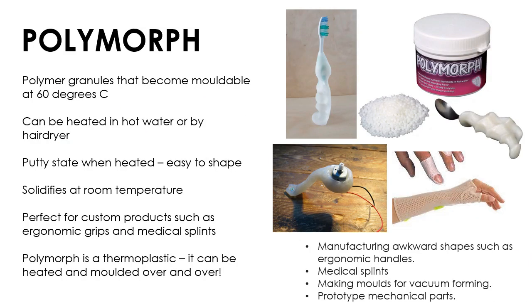Right, last but not least, it's good old polymorph. So you may have used this in school, you may have used it in your project. It's basically a thermoplastic, but the big advantage is it becomes mouldable, almost like a putty, at 60 degrees, which is really, really low. So you can heat it up in hot water, just from the kettle, or even by a hairdryer. When it's heated, it goes kind of clear, and then you can just shape it in your hand. It's really easy, it's not too hot to handle.